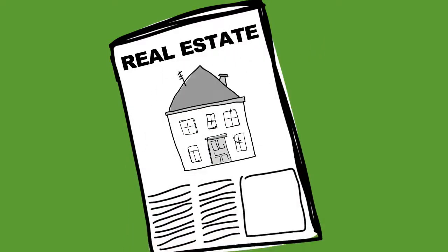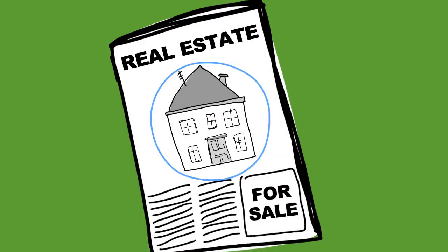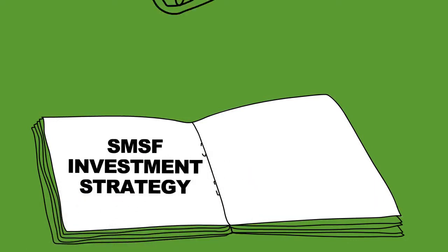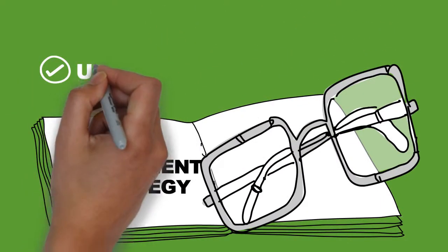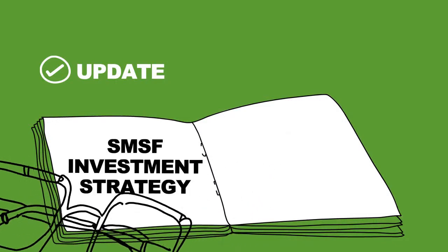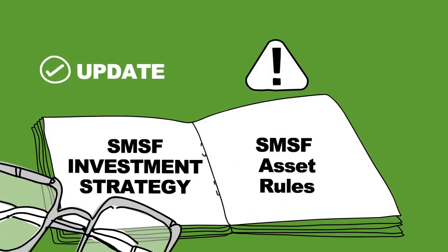Once a suitable asset has been identified to purchase, the fund trustee needs to ensure that it can be acquired by the fund. The trustee should refer to the fund's investment strategy and, if necessary, update the strategy before the asset is purchased. There are some assets SMSFs can't purchase, and so it makes sense to ensure the purchase of the asset won't breach these rules too.